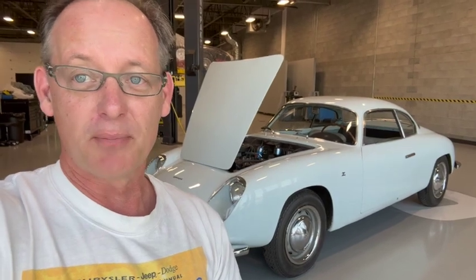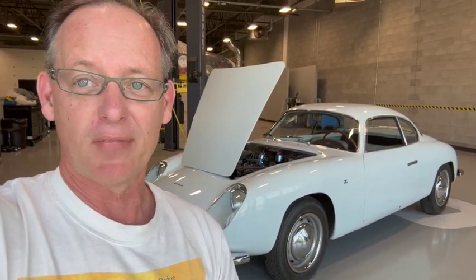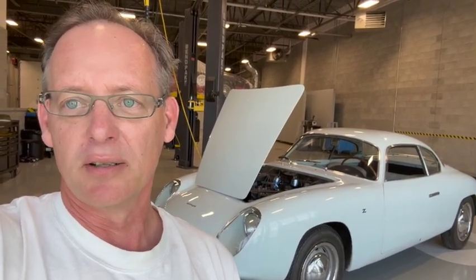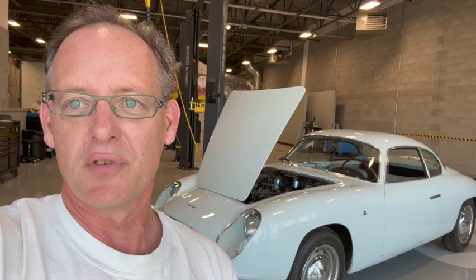But we have a car with some pretty impressive credentials, both from what it is and who designed it, who imported it, and then the virtually complete ownership history. I guess missing the first 20 years, but ownership history going back 50 years.